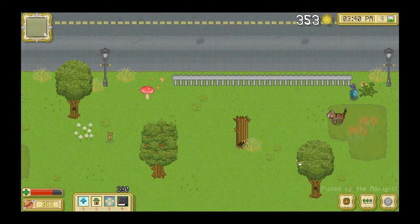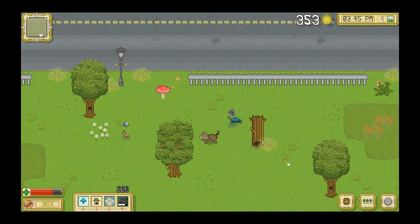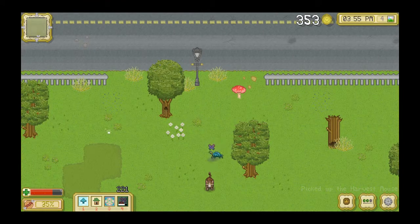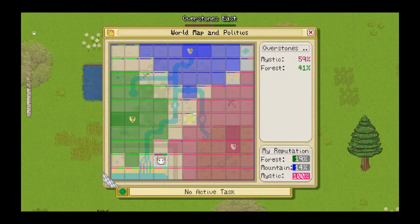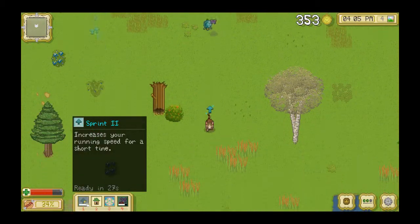And I'm going to see if I can catch this little mouse over here, because Sylvana's favourite food is mice, or at least that's what I've found. I would like to know if she has another favourite food. If you know, leave it in the comments.